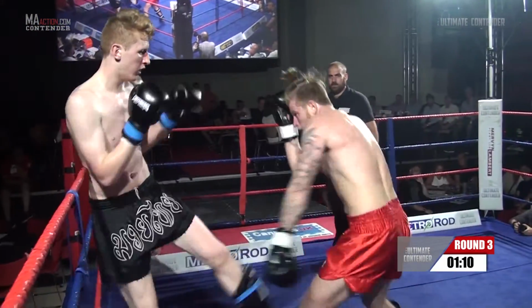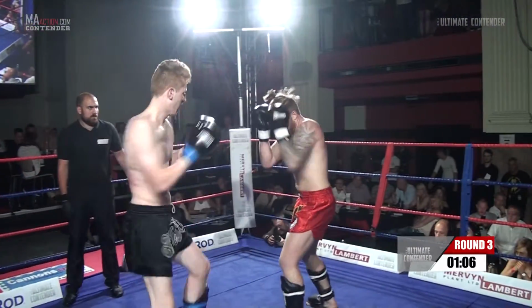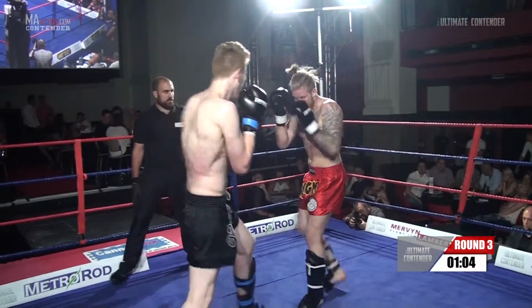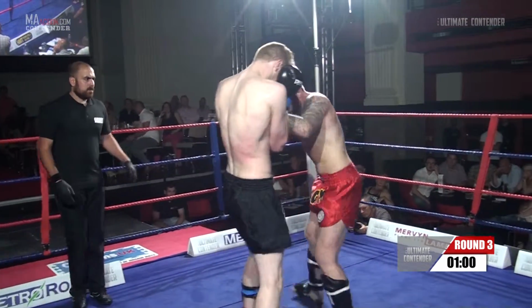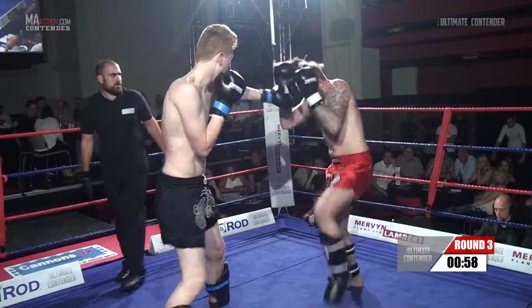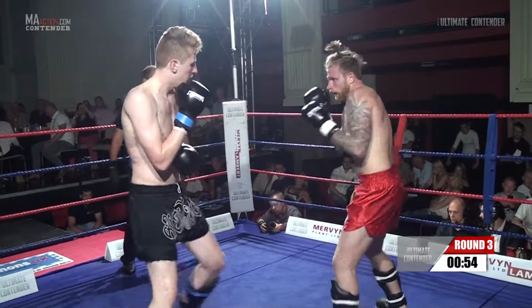He's got to back it up with kicks, which he did very nicely there with a right round kick. Both these fighters, James and Olly, have shown their potential, shown their skill set, but they need to put a full stop on the end of it. They need to put some power in the kicks, the punches. They really need to do some damage here to win this decision decisively if it goes to the judges, or perhaps engage in a knockout.